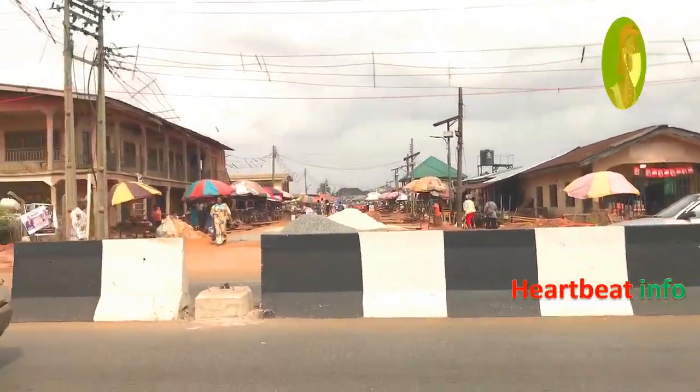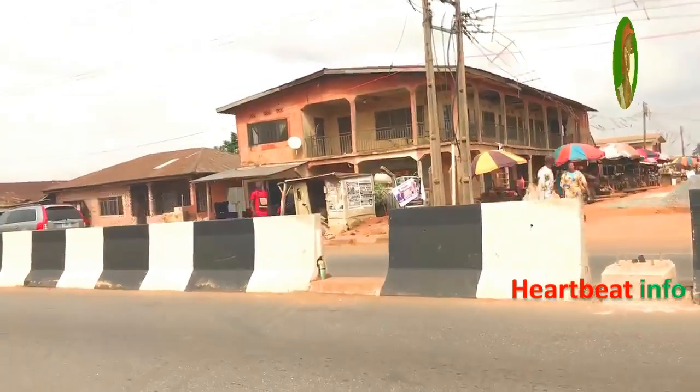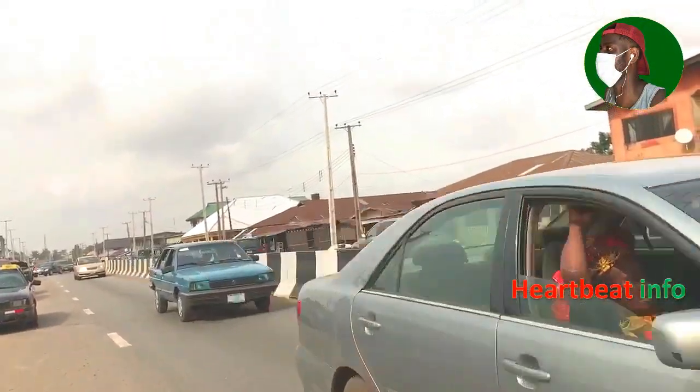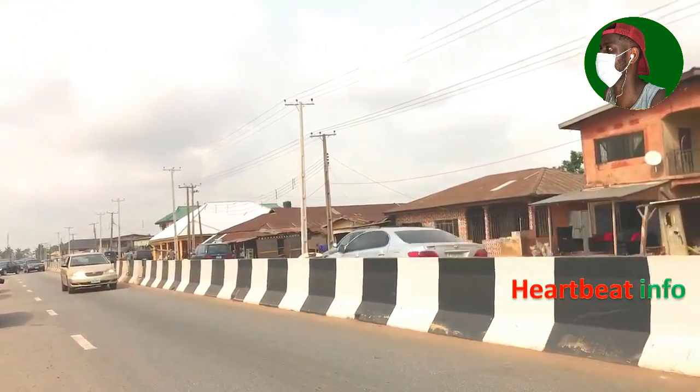So let's try to cross over to the Ekiuwa Market proper so that we can really see how this market really is.